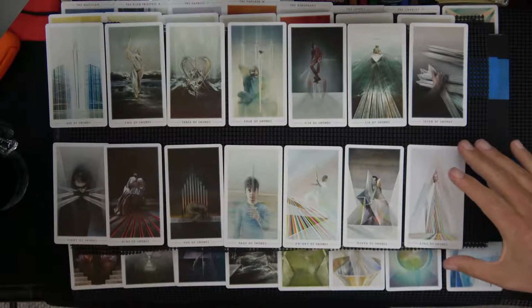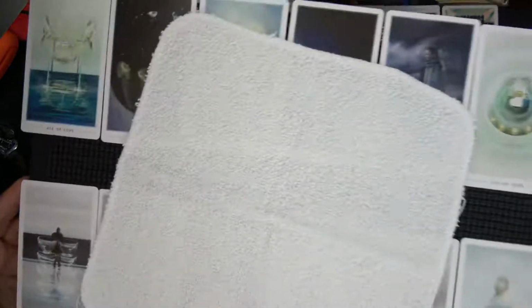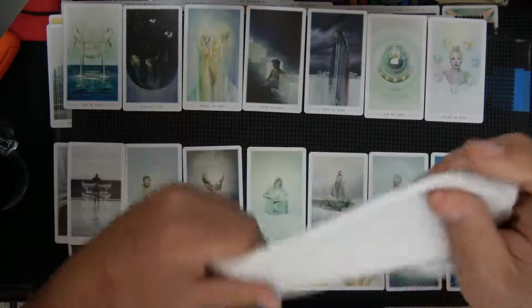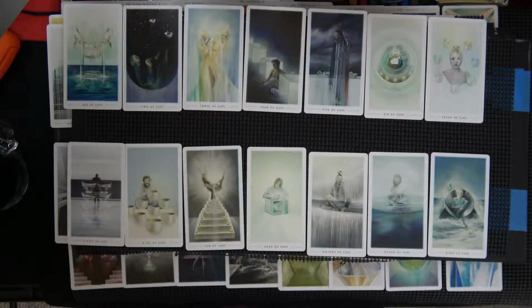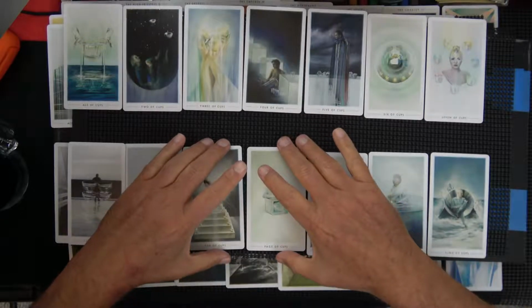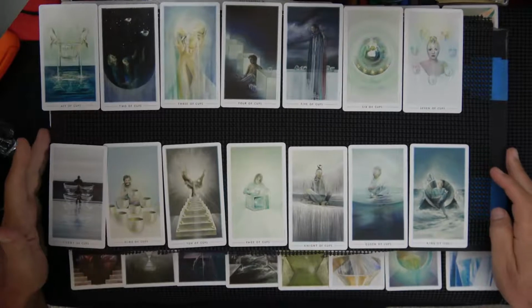But I just brought in the swords. I'm looking to see if anything jumps out at me. And I'm bringing in the cups. Let's see if anything jumps out at me. And double check, double check. You sometimes get things crooked, buddy. I know I do.